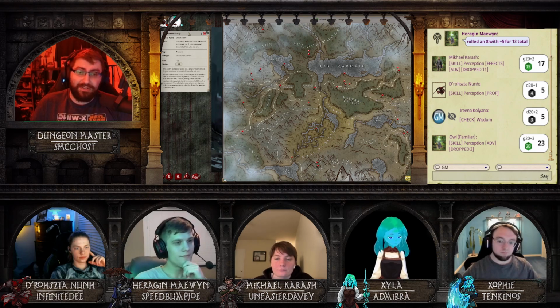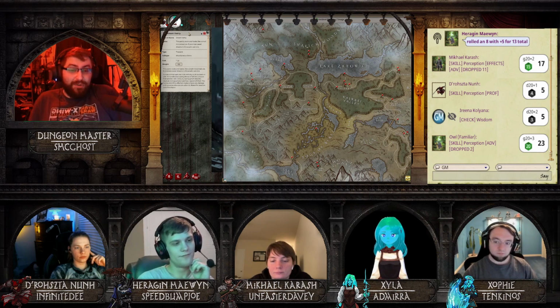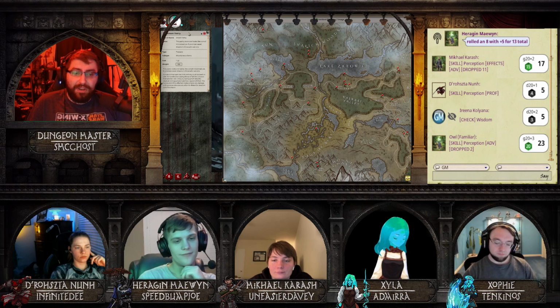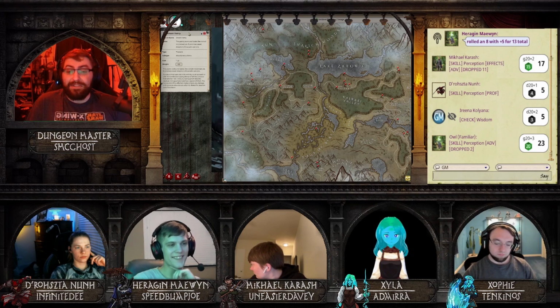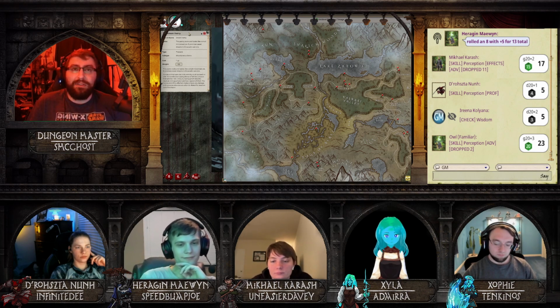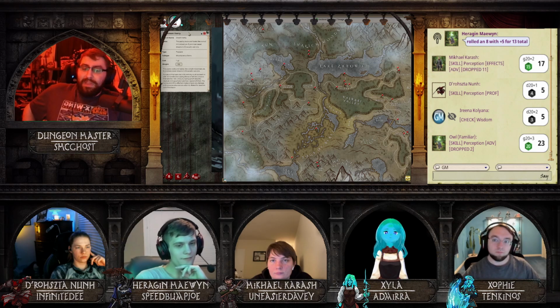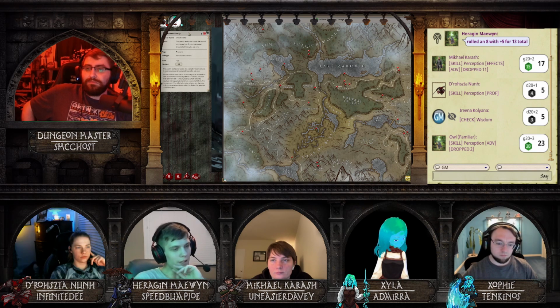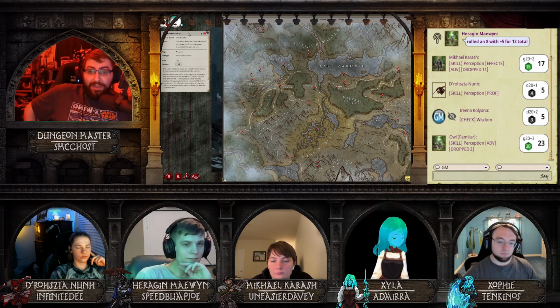Your owl is kind of circling around, occasionally perching on top of a tree branch and looking around. It doesn't notice anything. Nothing seems to be out of the ordinary. It periodically is like, oh, I see movement. Oh, that's just a squirrel. It's watching everything, but nothing seems threatening that it ever lets you know of. Well then. So if you want to interact with Irina, you can. Otherwise, we'll go on to the next watch.